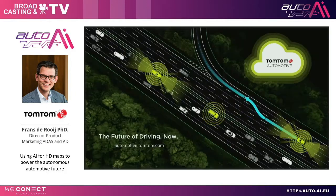So that concludes my presentation. There's still a lot of work to be done in this space, we think. It's very exciting, and we think that we will help with this loop to make automated driving a reality sooner.